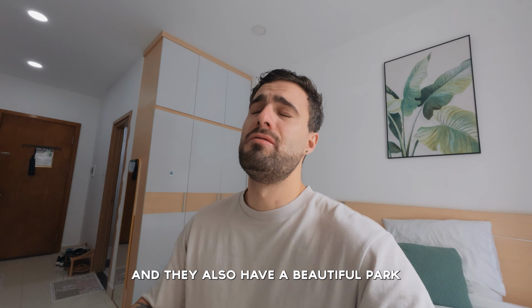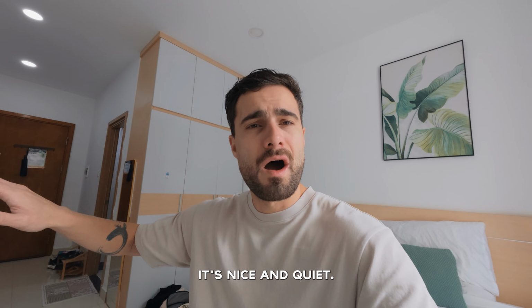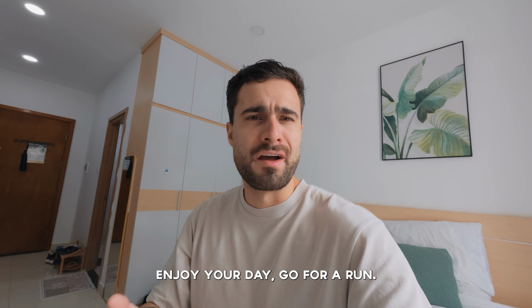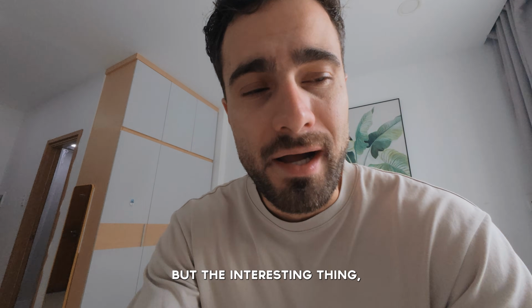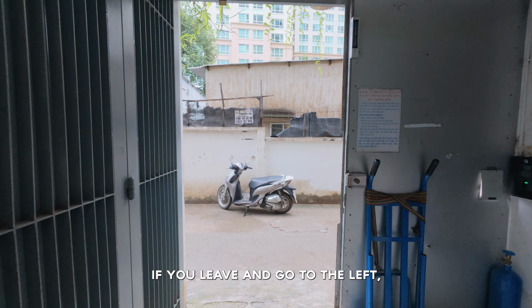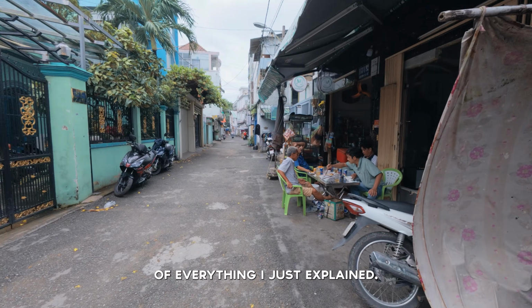And they also have a beautiful park that I've walked through right along the water. It's nice and quiet, tons of space for you to walk around, enjoy your day, go for a run. You can do all that kind of stuff. But the interesting thing, if you leave and go to the left, you're going to be met with the total opposite of everything I just explained.